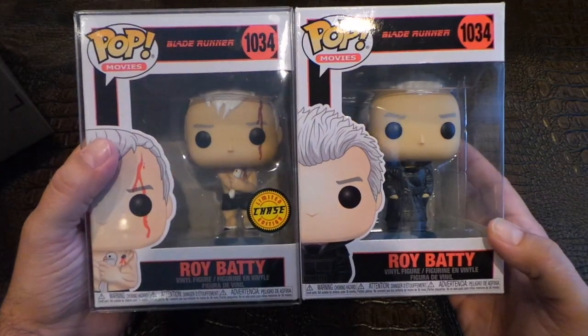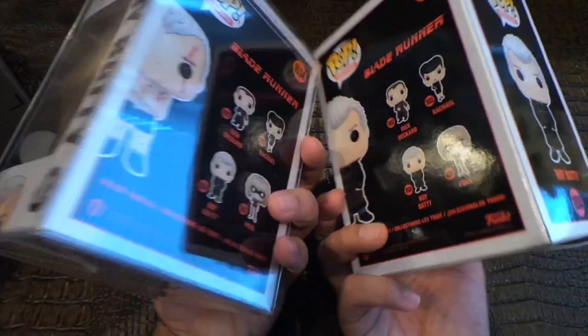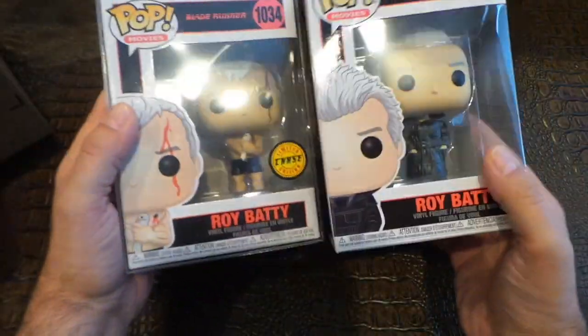So as you can see, pretty different. Head sculpt is different, body is different. It's from different times in the movie. One of the best chases, definitely worth having both.